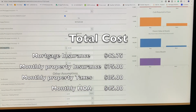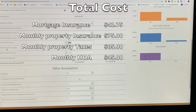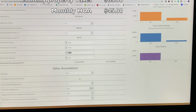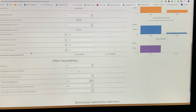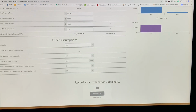And then let's take a look at property taxes. The assessment is $85 in taxes a month, property insurance of $75 a month, and monthly association dues, if there were some, we're going to do $45 a month, which works out to just over $500 a year in monthly HOA dues.